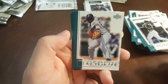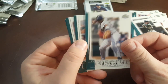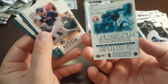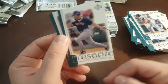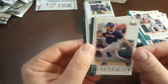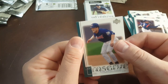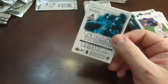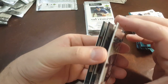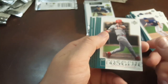Fernando Tatis Sr. He did really well back in the day with the Cardinals. And then the Mets, he came over and hit the long ball. Oh, look at that. Another dad of a great young prospect. Dante Bichette, father of Bo Bichette. Darren Erstad's dad. Great leadoff hitter back in the day. He was around for a little while. Erstad's dad was. All right, what do we got here, guys?